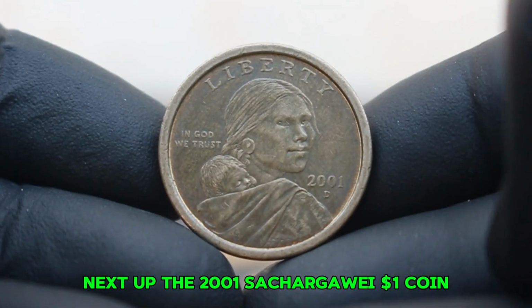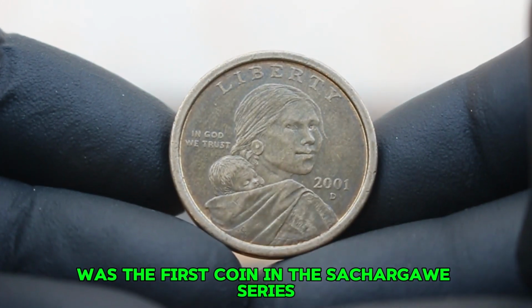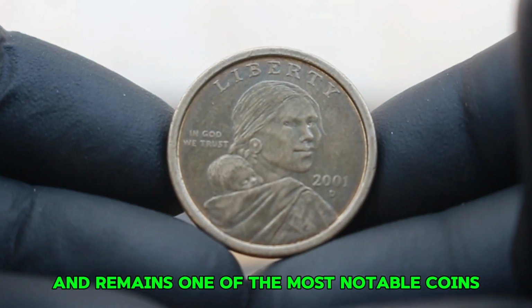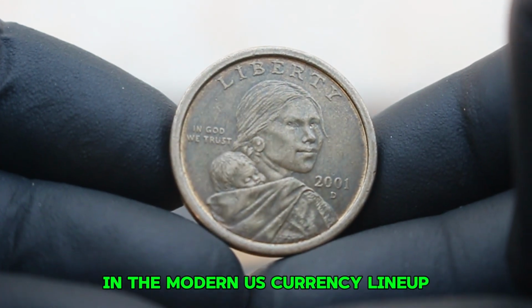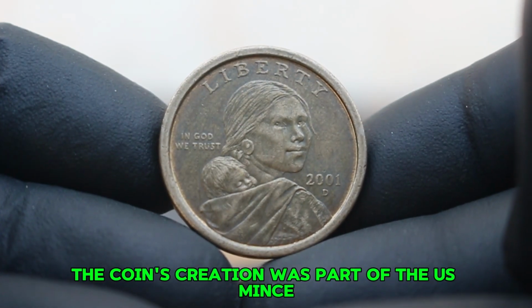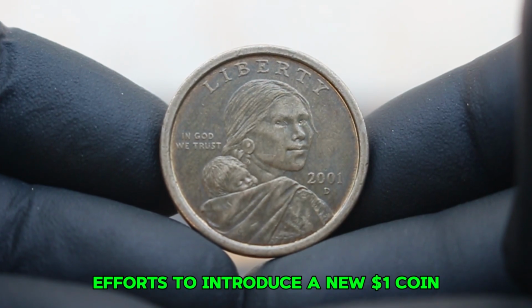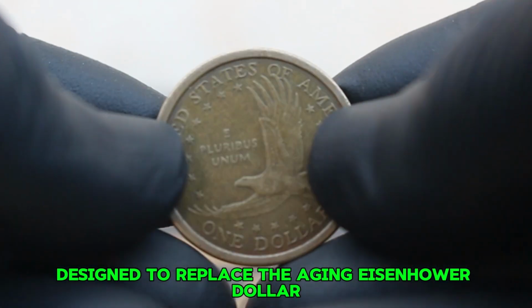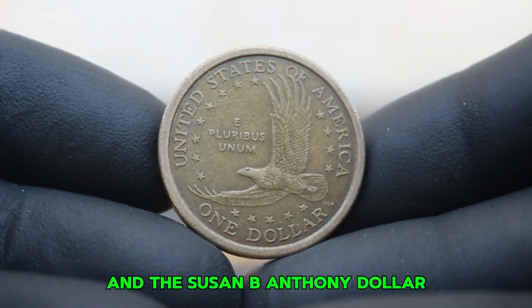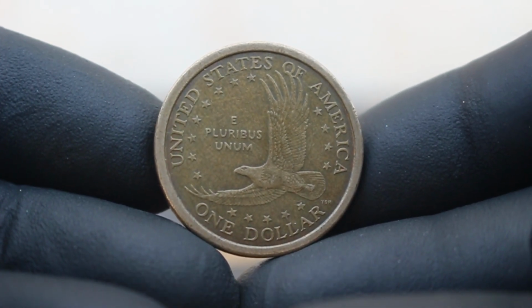Next up, the 2001 Sacagawea $1 coin was the first coin in the Sacagawea series and remains one of the most notable coins in the modern US currency lineup. The coin's creation was part of the US Mint's efforts to introduce a new $1 coin designed to replace the aging Eisenhower dollar and the Susan B. Anthony dollar, which failed to gain widespread circulation.